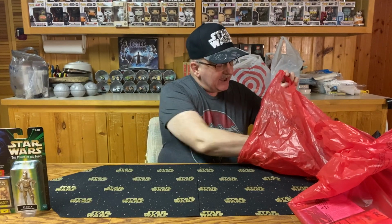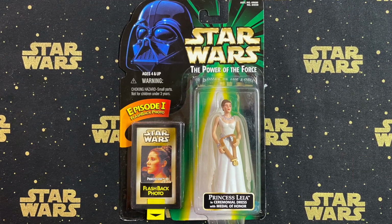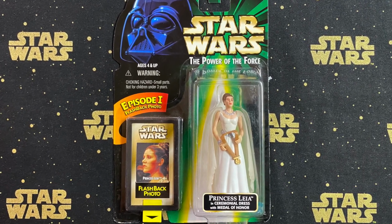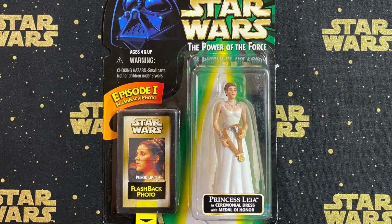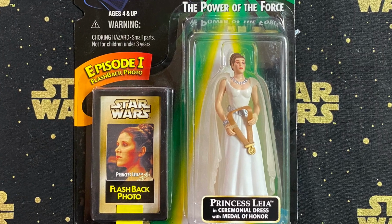The next one I have here is Princess Leia. Or as it says on the card, Princess Leia in ceremonial dress with Medal of Honor. Now this one I am pretty sure that I do have this action figure already. But once again, I wasn't sure if I had it with the flashback card. So I decided I'm going to get this one.